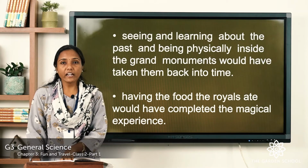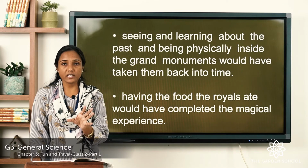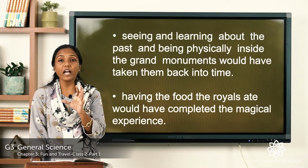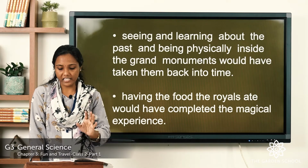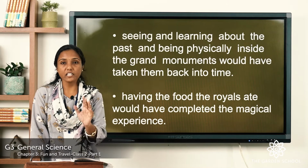This question you can write down in your notebook, but no need to learn these question answers by heart. I am talking about the section C. This question is only for your understanding. So read and understand, that's it. What you have to learn is the section B question answer.